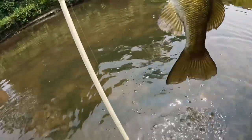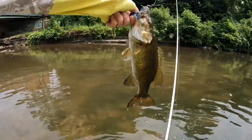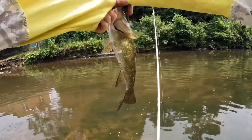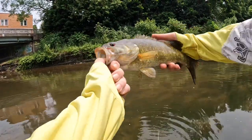Little chunk to start the day, boys. Look at that. On the Z-Man Jackhammer. 3/8 ounce. Let's go. Look at that. Nice little tiger stripe guy to start the day. Oh, and he ate it freaking good. Hanging out underneath those trees. Look at that. Beautiful fish to start the day, boys.